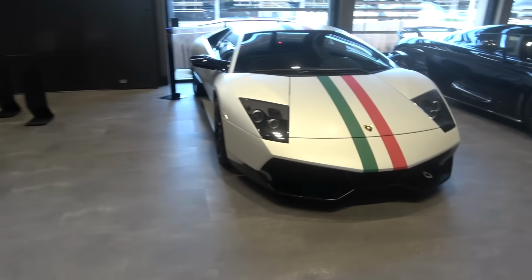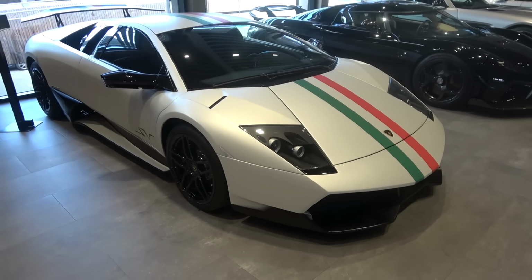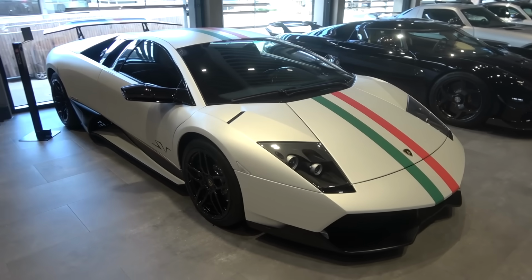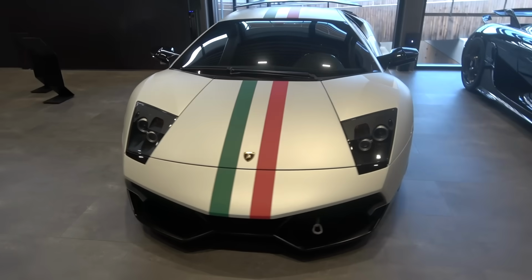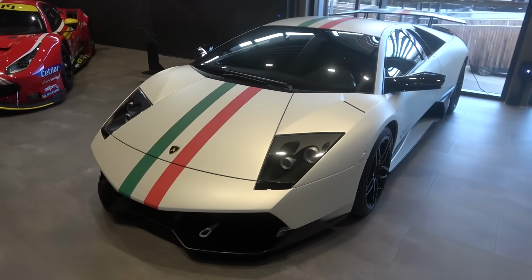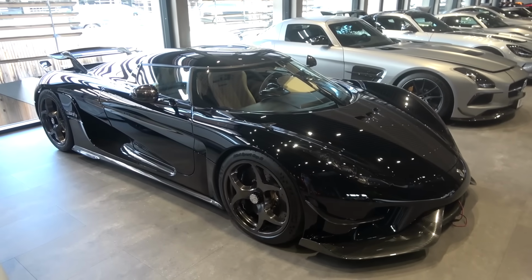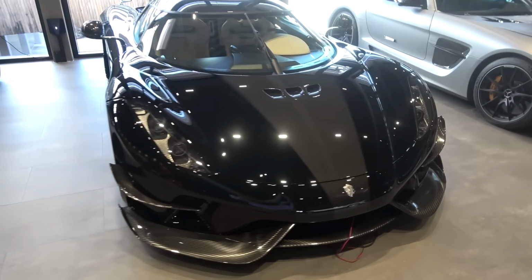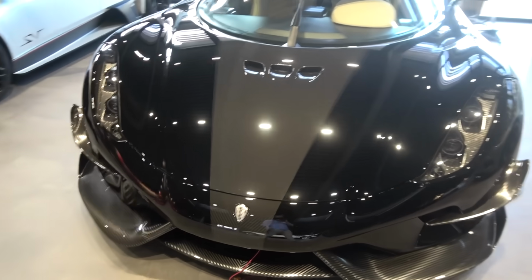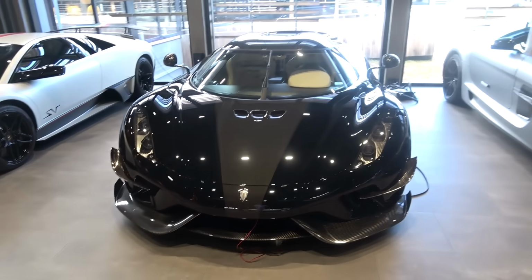We continue the Italian theme though with the Lamborghini Murcielago SV wearing the tricolore stripe. 350 of these. Perhaps they didn't quite build all of them. The number is often disputed, but one of my favourite Lamborghinis in the entire world. We then have the Koenigsegg Regera, Koenigsegg's direct drive, the car with no gearbox, one of only 80 in total that they actually made, and this car now finished in the jet black paintwork with the exposed carbon fibre stripes and the light contrast interior.